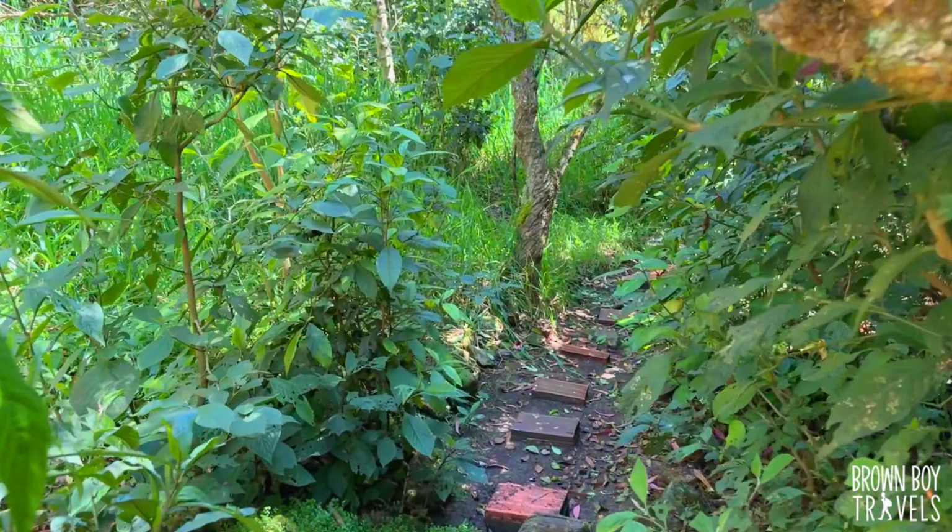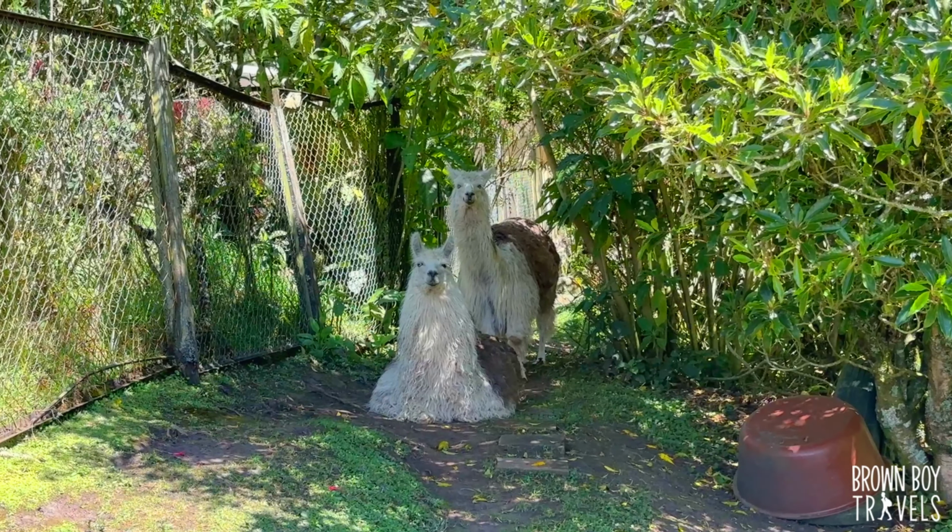Who's ready to meet two extra special friends? They've got a couple of alpacas here. Let's go meet them. Three amigos just sitting and chilling. I'm not getting too close though because they can spit pretty bad.